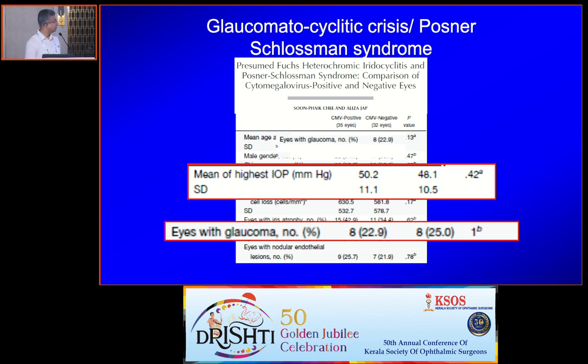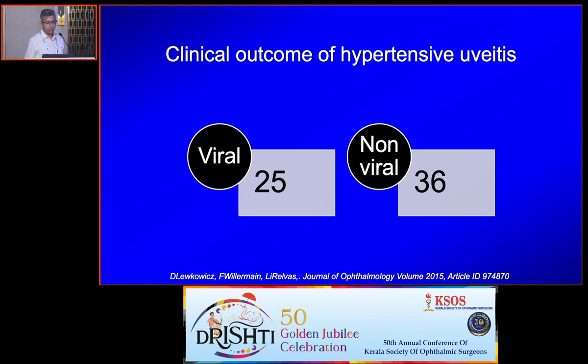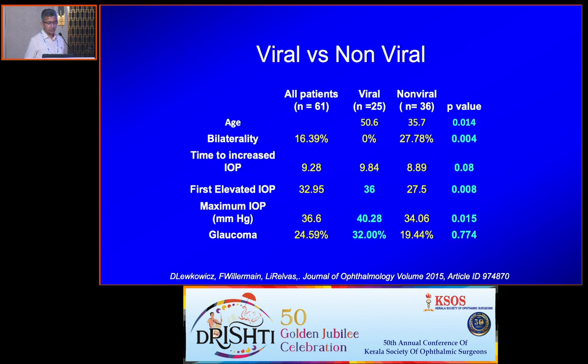And among the patients who are CMV positive, they are more likely to have a more severe form of glaucoma. While traditionally it was thought that you don't actually get glaucomatous damage in Posner-Schlossman, that's not really true, because when you get multiple attacks, you can end up with damage. So you need to do a PCR with an AC tap to rule out an infectious etiology. And the reason why you need to figure out whether there's a viral etiology to it is because whenever you have a viral etiology, your outcomes are a little worse.